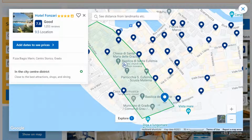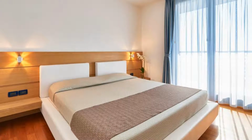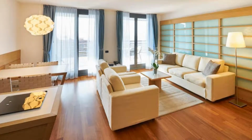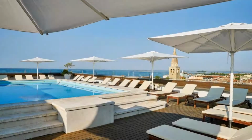Number 1. This is a 4-star hotel. The location of this hotel is superb and guests love walking around the neighborhood. Check-in time is 2 p.m. and check-out time is 10 a.m. Guests are required to show a photo ID and credit card at check-in. Pets are allowed in this hotel.